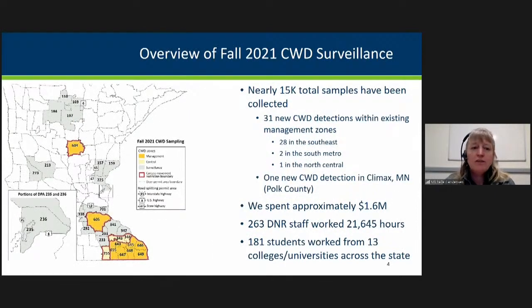This past fall, we had a footprint that included six areas of the state where we were going to do chronic wasting disease surveillance, both in management zones where the disease has been found in the wild and we were responding to that, as well as surveillance areas where disease was found in captive cervid facilities, and we were doing some precautionary testing around those areas. We sampled about 15,000 deer and we had 31 new detections.